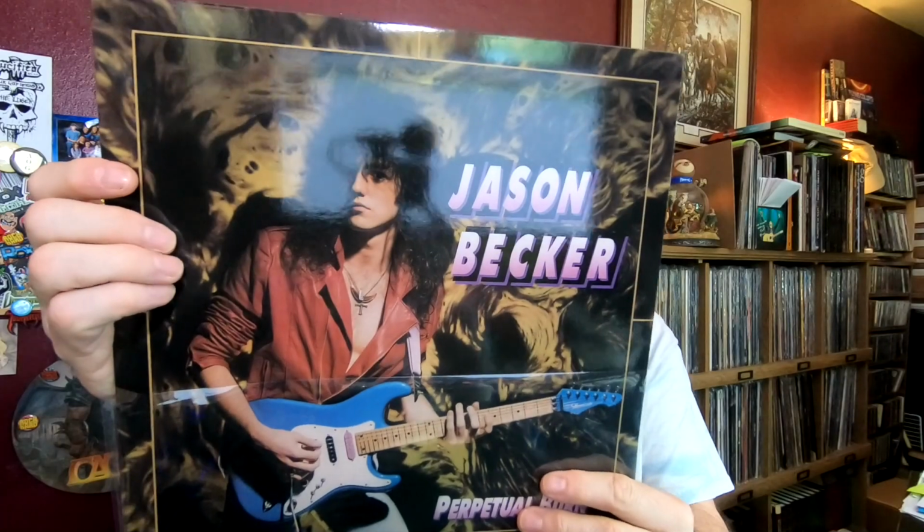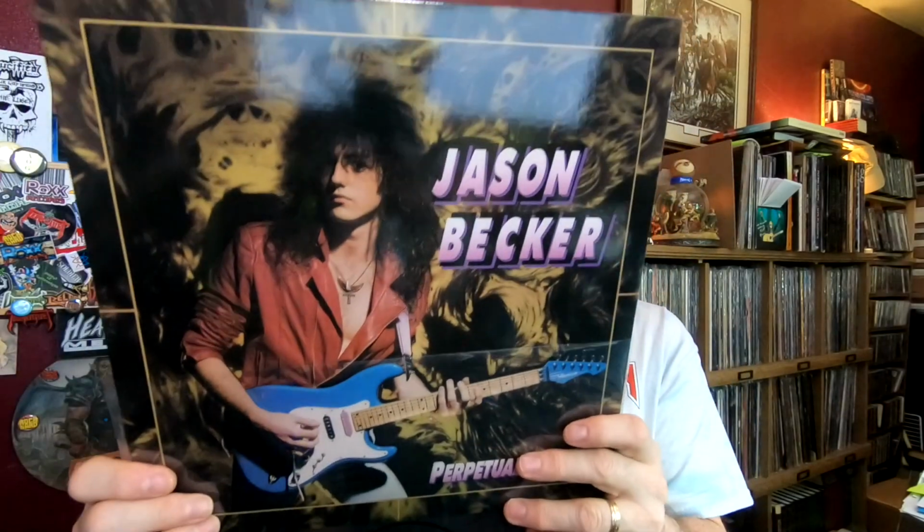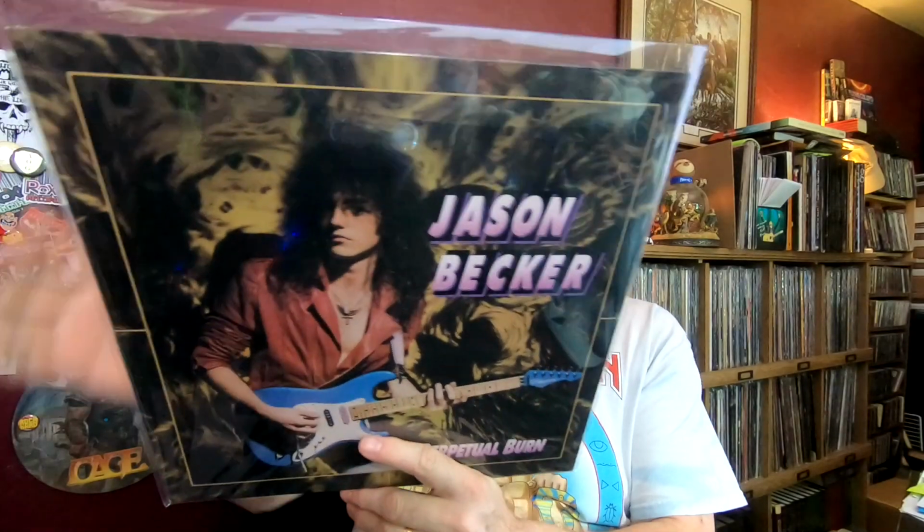I don't know if it was ever on vinyl. Maybe it was. I don't think it was. The cover itself has kind of a blur to it. It's just not quite as crisp and clear as the CD was. I think they probably just took the album artwork and blew it up from the CD. Everything looks kind of subdued. Doesn't quite look right, but whatever. Music sounds great.